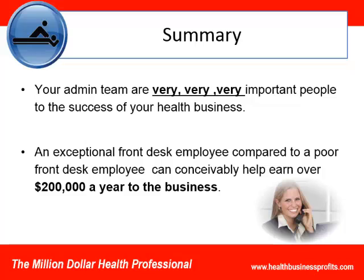Bottom line for number 1 mistake. You have to appreciate how important your admin team is to your success and understand that in your hiring processes, wage negotiation and staff training. Let's look at mistake number 2.